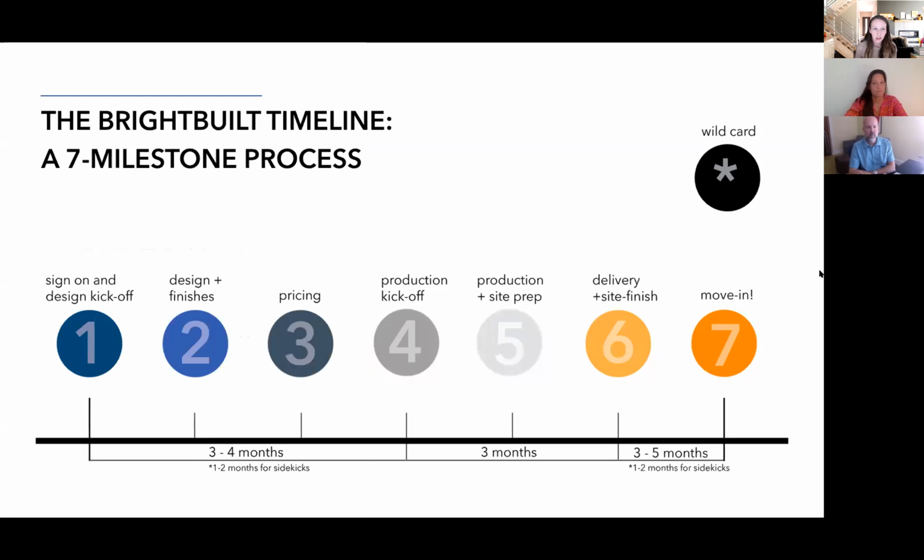So you're seeing now a snapshot of the BrightBuilt timeline. It's a 7-milestone process from start to finish, from design to move-in. Laid out, first milestone is the sign-on design kickoff meeting. Second milestone is the design process, the actual design meetings and finishes selection. The third milestone is pricing. The fourth milestone is the production kickoff. The fifth milestone is actual production and site preparation. The sixth milestone is delivery of the modules and finish out on site. And then the seventh is the move-in. Altogether, this whole process takes typically anywhere from 9 to 12 months. And with a note that for sidekicks in particular, there is a shorter time frame expected.